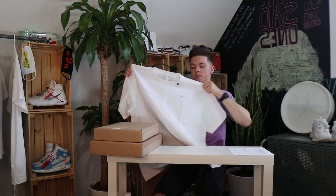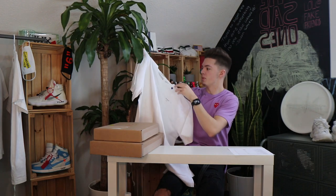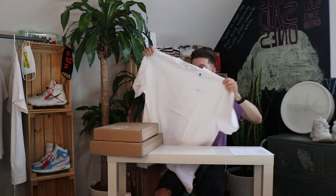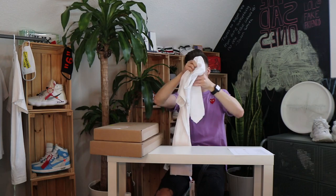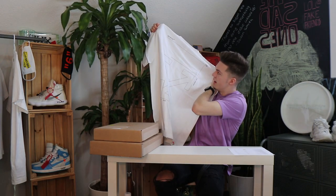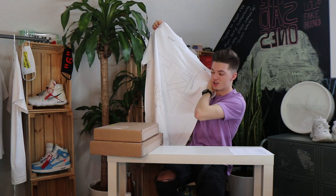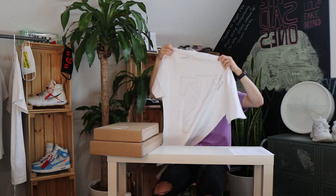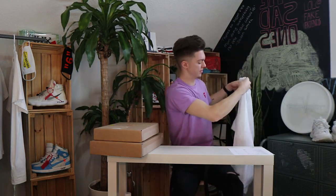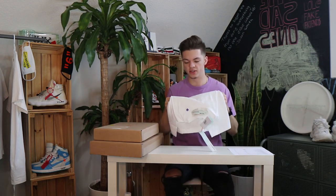But yeah, so this one's pretty basic on the front. It just has the little Off-White Fall Winter 2020, which is nice. Obviously a main label. And then on the back, this is the unfinished oversized shirt. And that's pretty dope, honestly. Like, for $135, an Off-White shirt like this, come on. It doesn't get better. It really doesn't. So that was the first piece of Off-White we picked up.